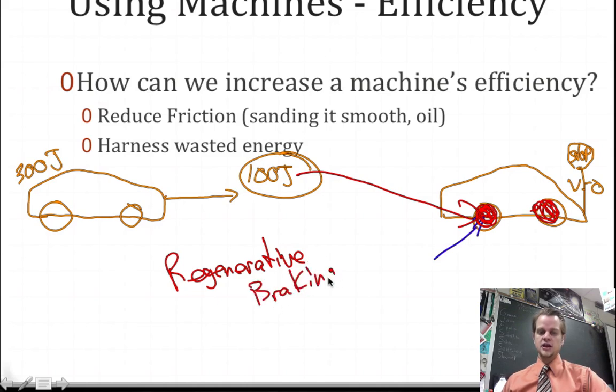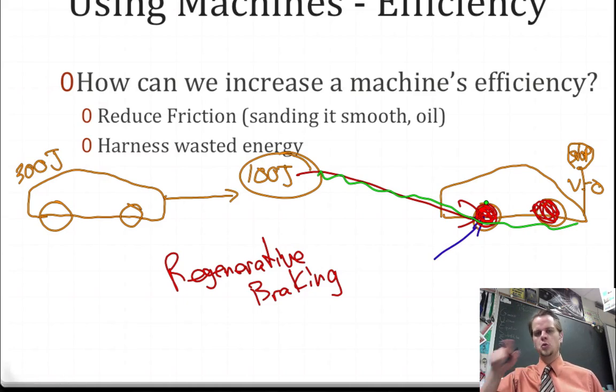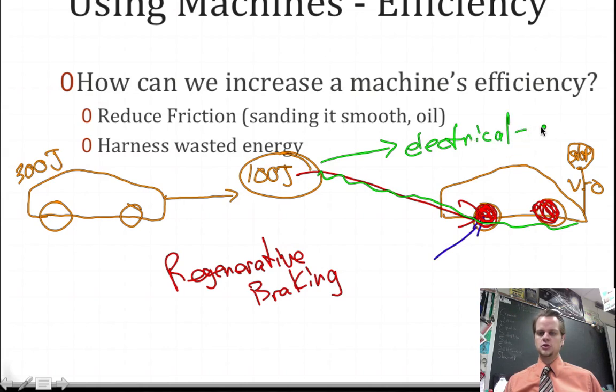With regenerative braking, instead of the brakes clamping down, so we can kind of cross that out, they do have that for safety as well, but what happens is they actually have a motor, basically, in the wheels. That's kind of an oversimplification. But you have an electromagnet in there that takes the spinning motion of the wheel and turns that energy into electrical energy, which is then stored in the battery.